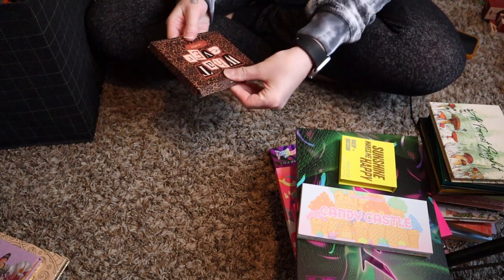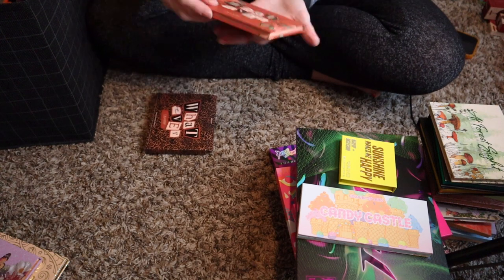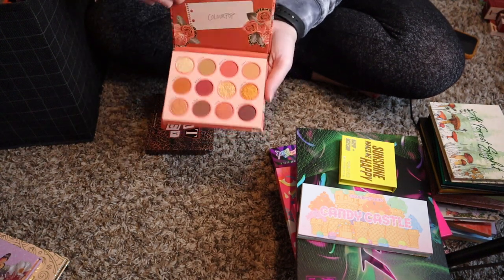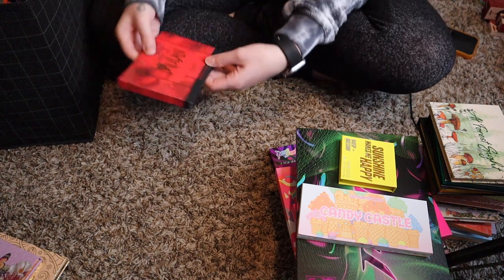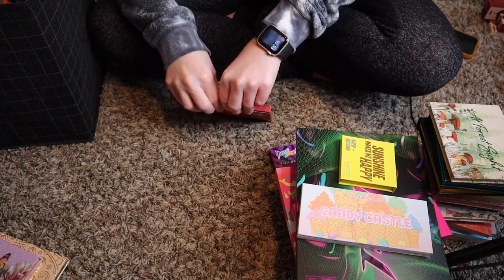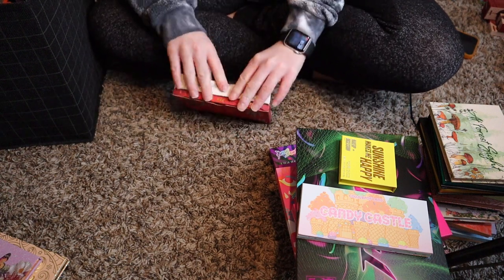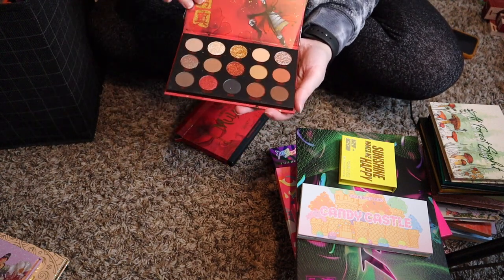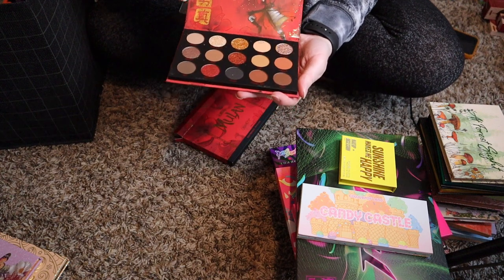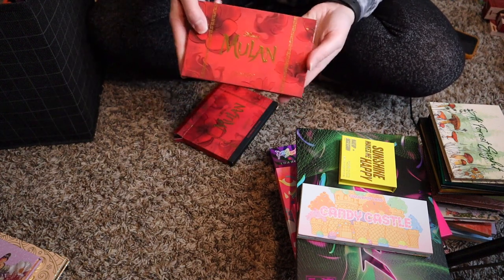Moving on, I have the Whatever palette by ColourPop. Yeah, we can declutter this one as well. I impulse buy way too much. This is the Milan ColourPop palette. I'm more than likely going to keep this one just because, again, Disney holds a dear place in my heart. I don't really need this, but again, it's more of a nostalgic thing.